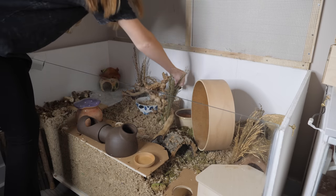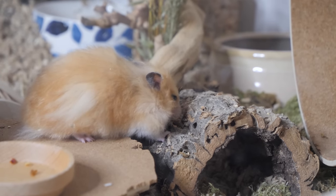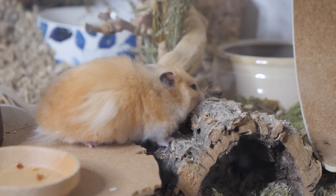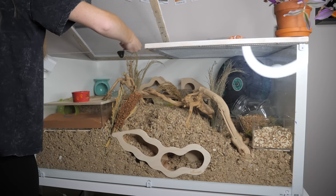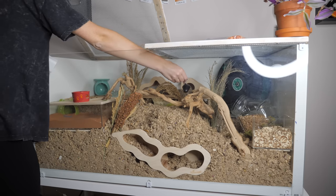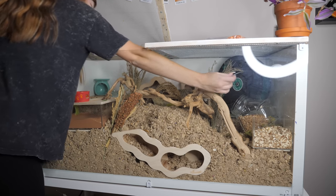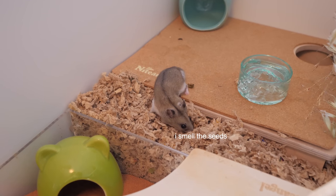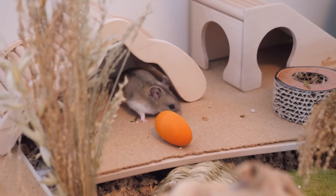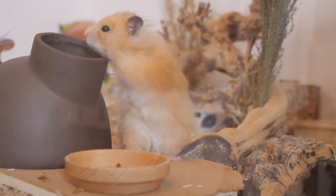I scatter feed my hamsters their seed mix. I give them veggies 2 to 3 times a week. I give them treats, of course. They also get sprays and herbs inside of their enclosure, so they pretty much have an abundance of food all of the time. And of course, all of the animals get fresh water daily.